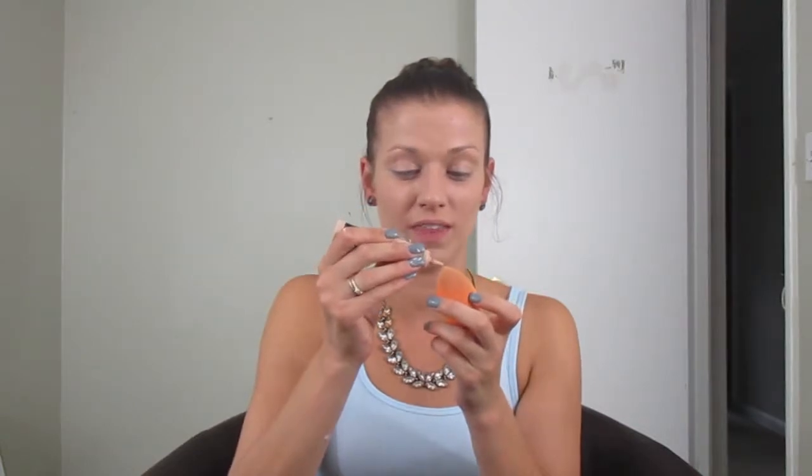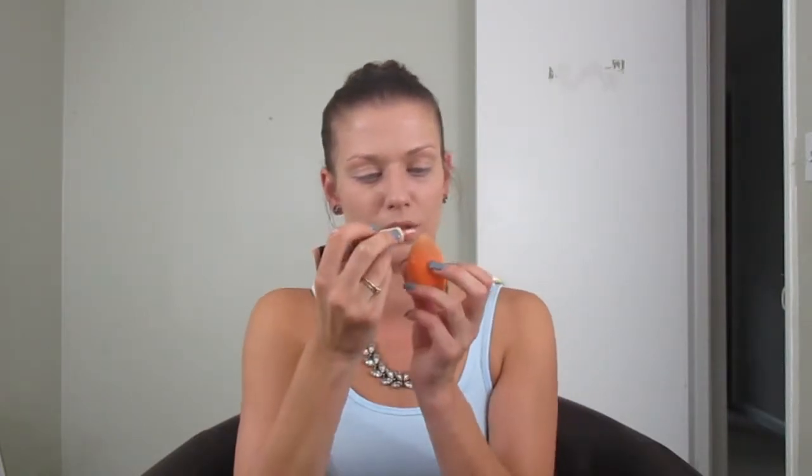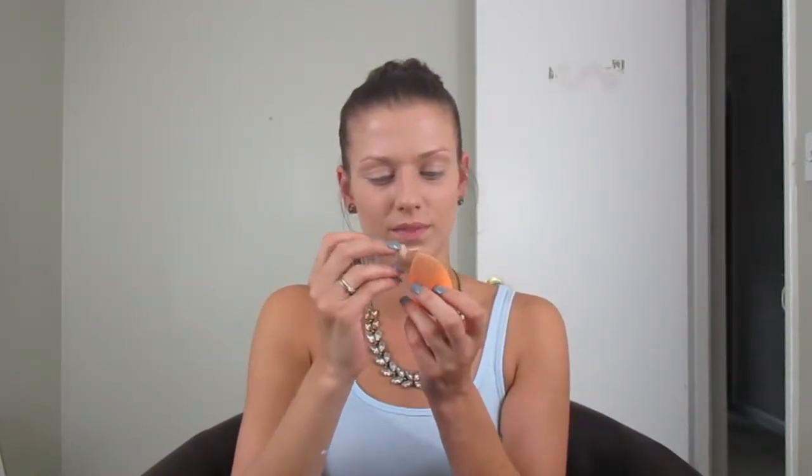But I've been putting this on the tip of the Real Techniques sponge and then kind of concealing that way. I like this concealer. I kind of brush it on. But I don't know, it seems high maintenance.